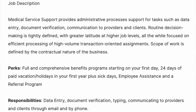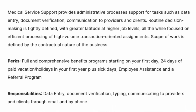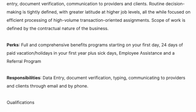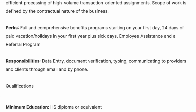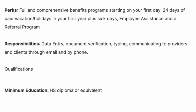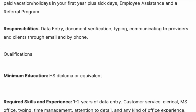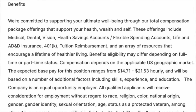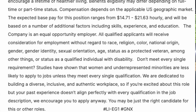And again, you're going to get full and comprehensive benefits programs starting on your first day, 24 days of paid vacation holidays in your first year, plus sick days. And with this job, you're going to be responsible for data entry, document verification, typing, communicating to providers and clients through email and phone. And you just need a high school diploma or GED, and you need 1 to 2 years of data entry experience, customer service experience, clerical, Microsoft Office, typing, time management, attention to detail, and any kind of office experience, okay? So for this particular job, the pay is going to be between $14 and $21 an hour. That's going to depend on your experience, and it's also going to depend on your location.